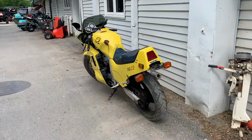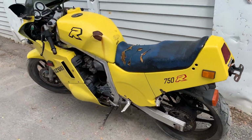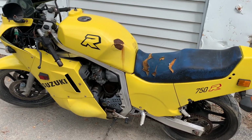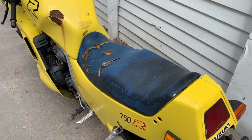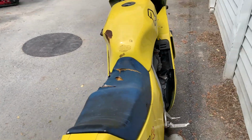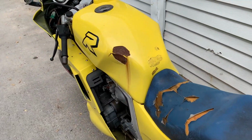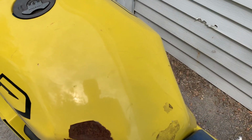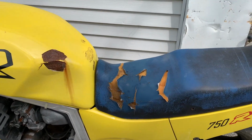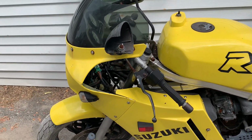There we are. And it looks just about as bad in person as it did in the pictures, I should say. So yeah, that tank needs some help, as does the seat and every other part of the bike.